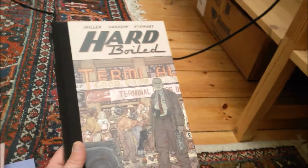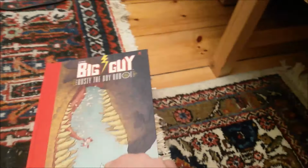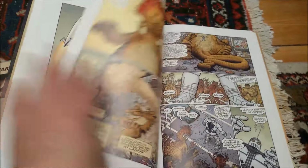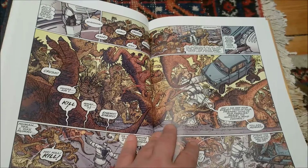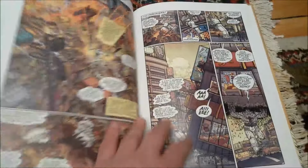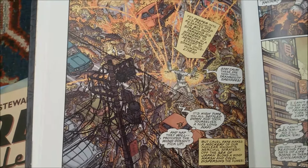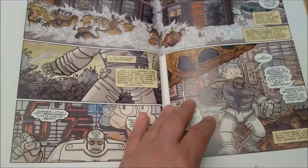Shaolin Cowboy, Star Trek. I did one or two videos about Geof Darrow, but it's due time to come back to his stuff. I mean, look at Big Guy and Rusty the Boy Robot. This is just amazing stuff. No books that you or I can review in passing here. Everything that I can do right now is look at this stuff. Geof Darrow really plays in a league of his own, at least in terms of details and fun that you can create with details.